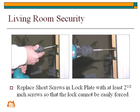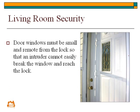To secure the living room, replace short screws in the lock plate with at least 2.5-inch screws so the lock cannot be easily forced. Door windows must be small and remote from the lock so that an intruder cannot easily break the window and reach the lock.